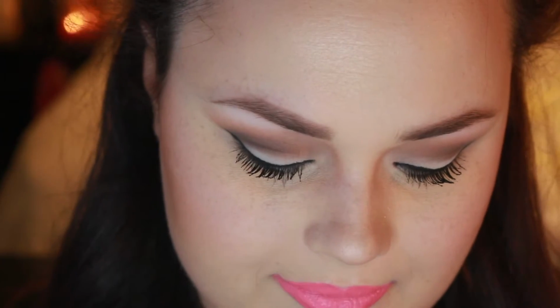It still has a very glossy, creamy texture, as you can tell, but I don't know if it's the formula that's messed up. I have seen on numerous comments on these that a lot of people do agree that it does not dry or apply matte, so I think it might be the formula that's the issue.